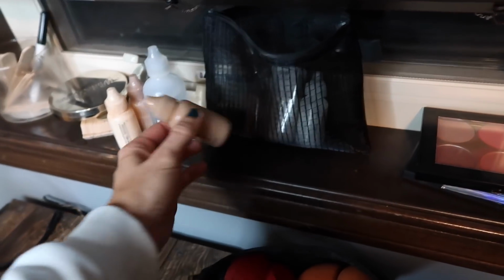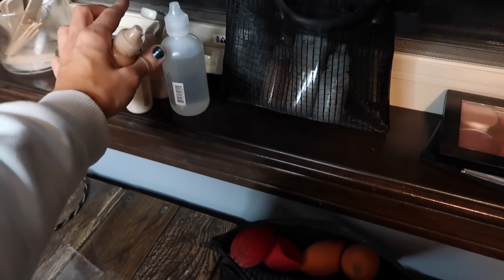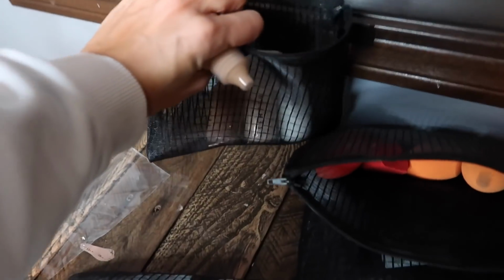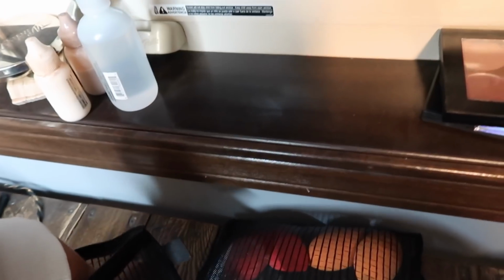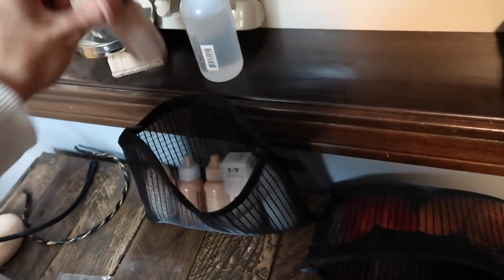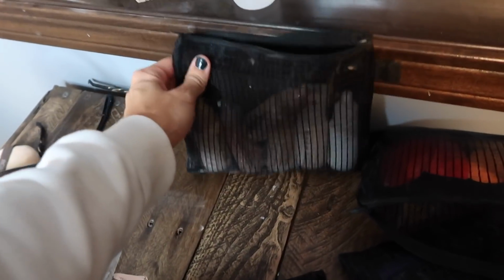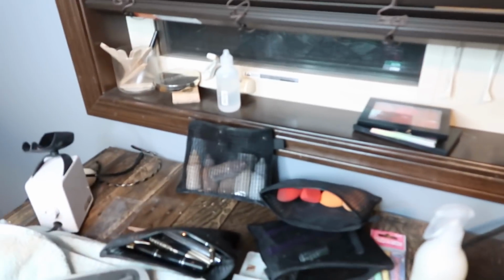And then I have my airbrush foundation, which needs to go in here as well. I like them to be set up upside down because I feel like they have terrible caps and they spill everywhere. So I keep them up kind of like that, if they actually stay up. But I'm going to zip that up and pack it all up, and you guys can watch me basically pack it all up.